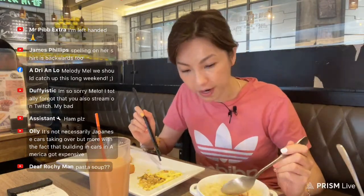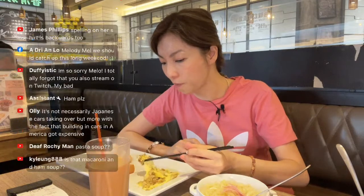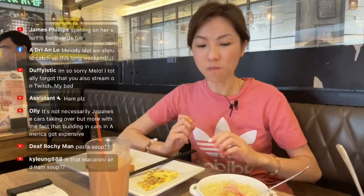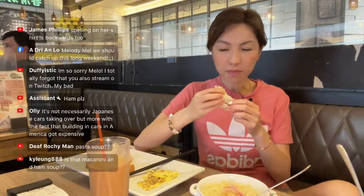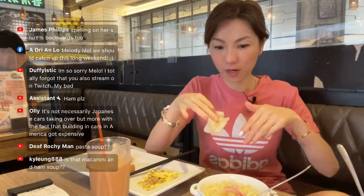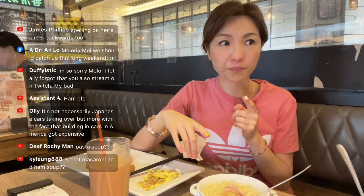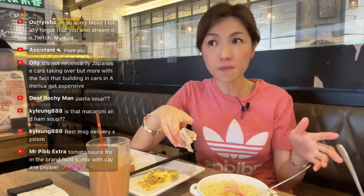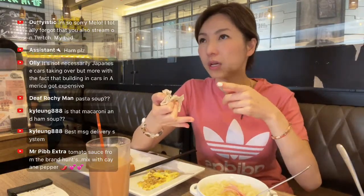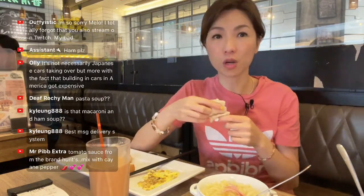This is actually soup macaroni. It's very yummy. It's one of actually the best things in life. And actually, you know what? I'm starting to appreciate how we have the soup macaroni, because if you think about it, in Western countries, usually when you eat pasta, it's usually super, super heavy. Either there's Alfredo sauce, even pasta sauce is quite rich sometimes. There's cheese on it. There's all sorts of stuff.